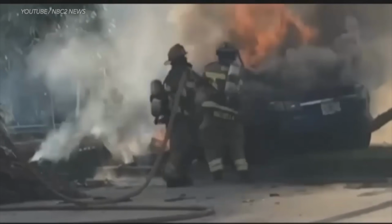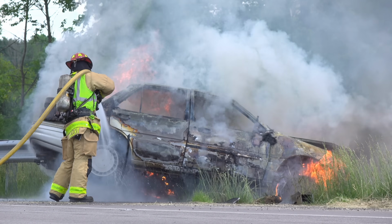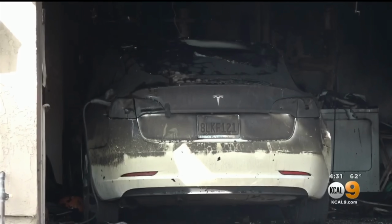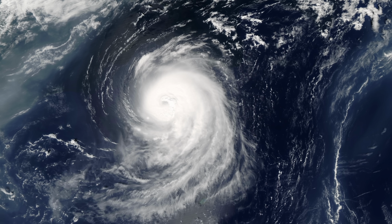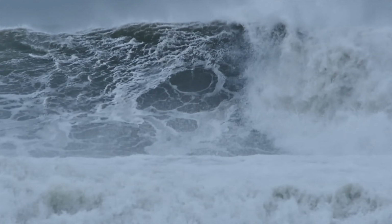Naturally, you're wondering, why do they start on fire at all? After all, normally water puts out a fire, it doesn't cause it. Well, here's the thing. There are two parts in play here. First, you have the lithium-ion battery in an EV. Next, you have a hurricane. Hurricanes are the most violent storms on Earth. Typically, they form near the equator over warm ocean waters. And we all know the ocean contains salt water.